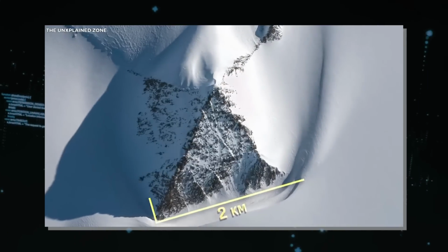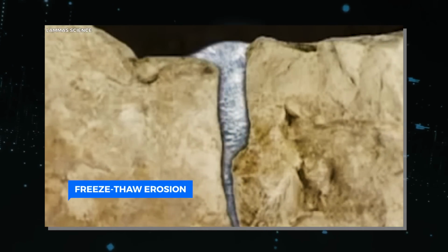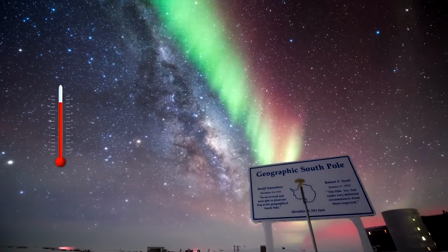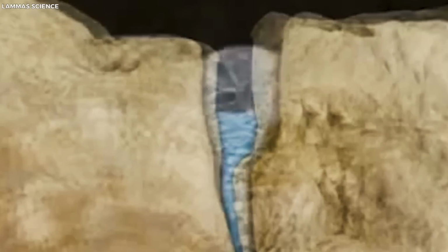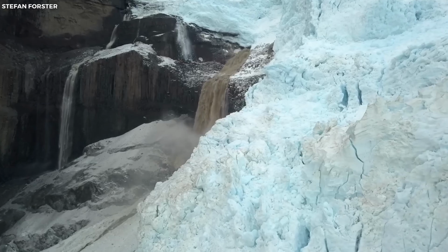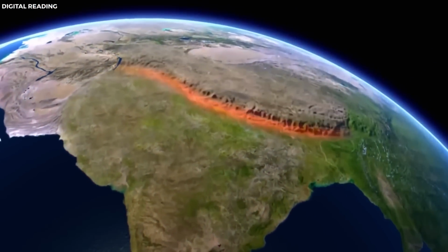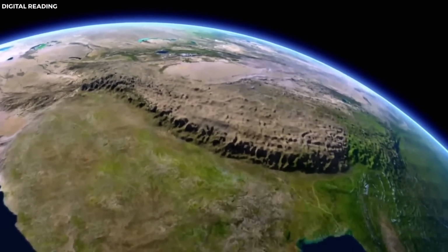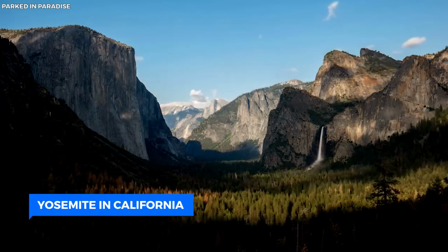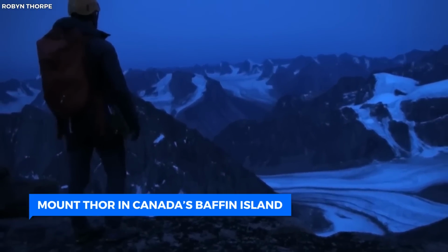According to experts, this precipitous peak most likely acquired its shape through a natural phenomenon called freeze-thaw erosion. Over countless millennia, water and snowmelt seeped into cracks in the mountains. When temperatures dropped at night, the water refroze and expanded, forcing the cracks to widen. This cycle repeated endlessly, gradually breaking off entire sections of rock to form the jagged pyramidal appearance. Similar erosive processes have sculpted other renowned mountains worldwide, like the iconic Matterhorn in the Alps, the dramatic granite faces of Yosemite in California, and the steep, fluted slopes of Mount Thor in Canada's Baffin Island.